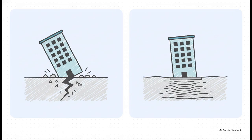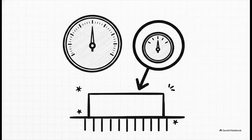The second threat, the settlement criterion. Now this one isn't sudden. It's a slow, crushing sponge effect where the soil elastically or plastically compresses under the weight. It causes a structure to sink unevenly over months or even years, slowly tearing the building apart. Since these twin threats are completely different physical mechanisms, engineers actually have to investigate both of them independently.